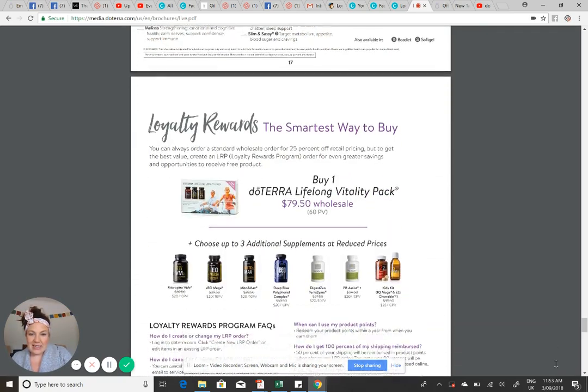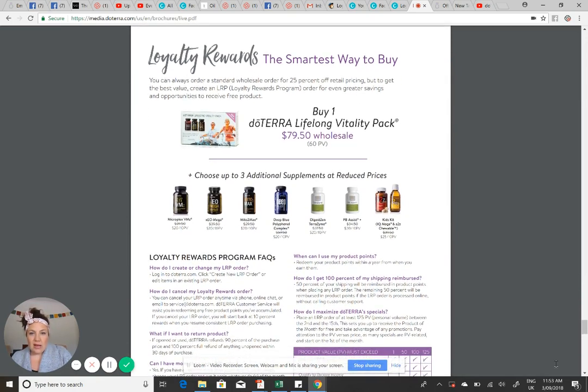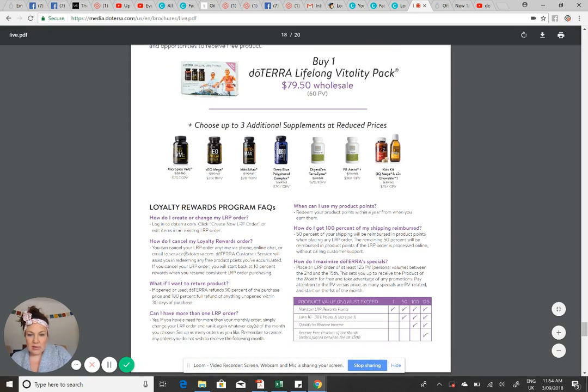And this is loyalty rewards. So this is the smartest way to buy. I had some reservations about this at the start. I'll tell you honestly, I was like, what are they trying to do? They're trying to lock me in. It's not like that at all. Okay, this is actually the US prices. So in Australia, this is about 115 Australian dollars. If you do buy it from the US, you get to choose 3 additional products for a cheaper price.